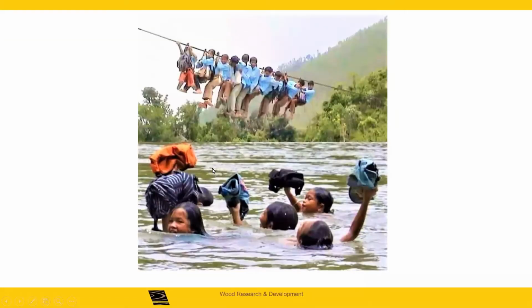This is a bridge of sense. It's in Vietnam, and the government doesn't have the money to build a bridge across the river. The children on one side of the river that are in a village need to go to school. And so every year they equip them with a leather belt. And the leather belt is tied around their waist and then strapped across the guy wire. And they slide across to the school that they're going to and then drop into the water. Of course, the crocs get a few of them every year.